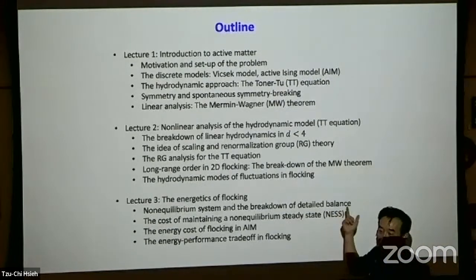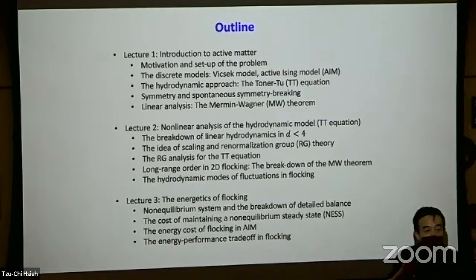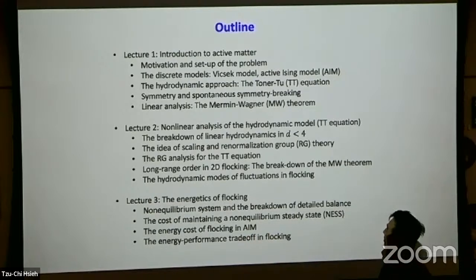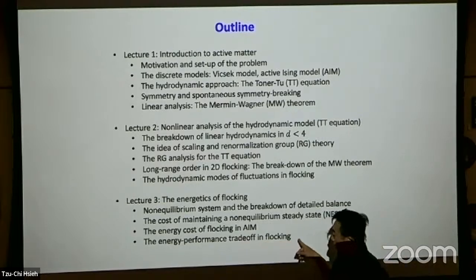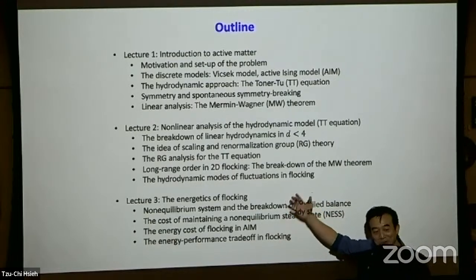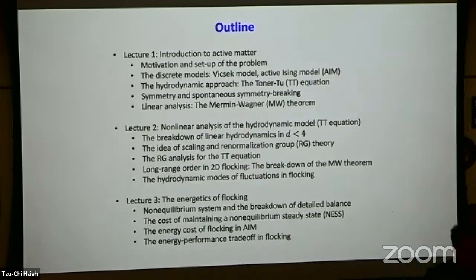I'll demonstrate the breakdown of detailed balance in a simpler lattice model of flocking. And then from there, I'll tell you how you actually compute the cost of maintaining a non-equilibrium steady state, in this case the flocking state, and the energy cost of flocking in this particular simple model called AIM, which I will tell you a little bit about in the first lecture already, and the energy-performance trade-off in flocking. That's something we're actively doing, so I'm very eager to get to that part. But if we can go through this part first, which is also important to set the base.